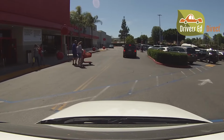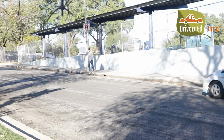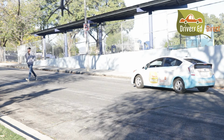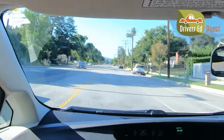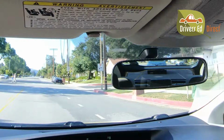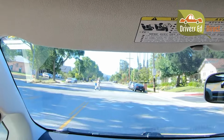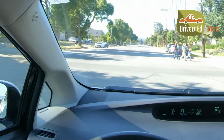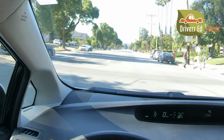If you are in a parking lot, yield to pedestrians. Even if a pedestrian is jaywalking in the middle of the street, you should yield to them. One more time, and please say it with me loudly and clearly, always yield to pedestrians. But technically speaking, and for your permit test, remember, in any crosswalk, the pedestrian has the right-of-way, whether marked or not.